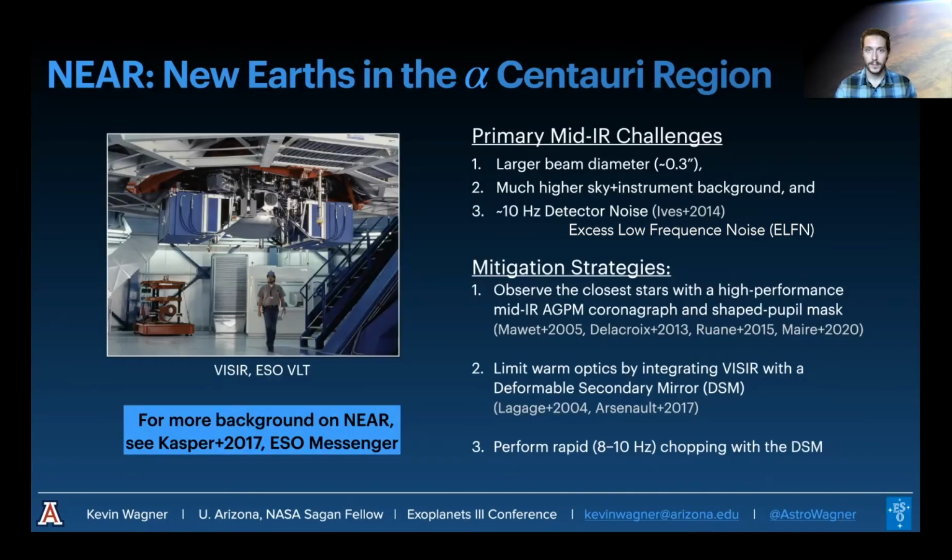And this is a goal that we aim to work towards with our New Earths in the Alpha Centauri region program, or NEAR. So as a bit of review, the primary challenges to mid-infrared exoplanet imaging are the larger beam diameter and the much higher sky and instrument background as a result of the longer wavelengths at which we're observing. In addition to these two factors, the current generation of mid-infrared detectors is also susceptible to systematic noise on the detector with a characteristic timescale of about 10 Hertz.